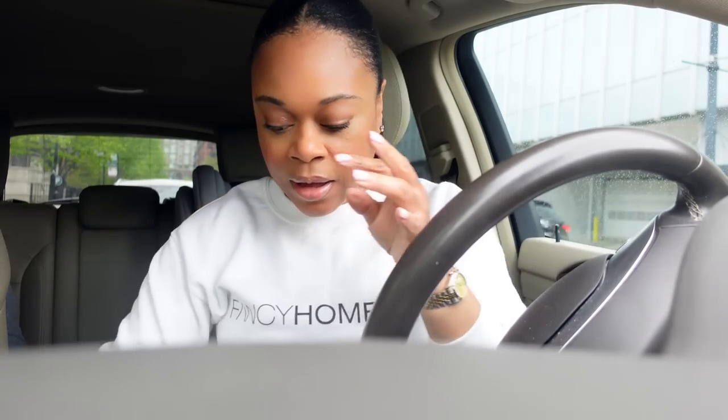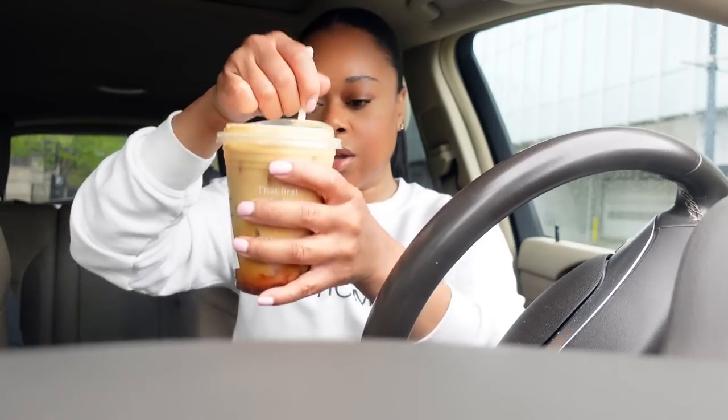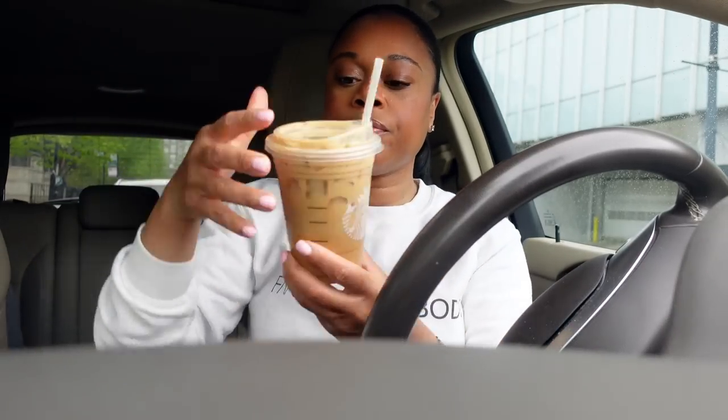Misty rain, y'all know what I mean when it's like I literally just got misted in the face. No, thank you. Okay, I got a grande iced brown sugar shaken espresso because I need the extra boost for today. Yeah, and my battery is about to die, so I need to change that. Yeah. Got an extra battery. Alright.